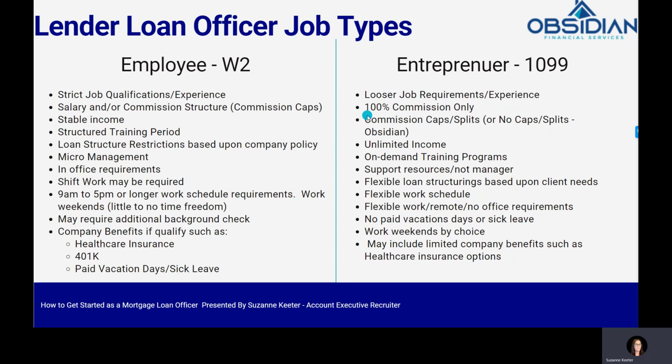This could be some form of commission. Usually it's commission only, 100%. There could be a draw just to get you started. Maybe there's a 30-day, 60-day, 90-day kind of agreement where, to get you up and running, you might get a draw for that period. But then when you start closing deals, it's going to come back out. There should be some unlimited income.